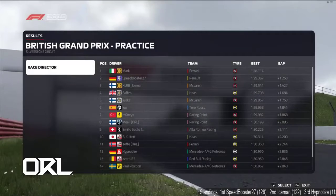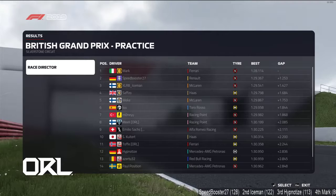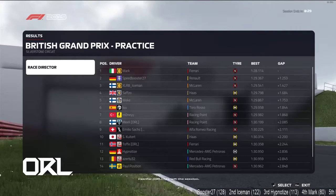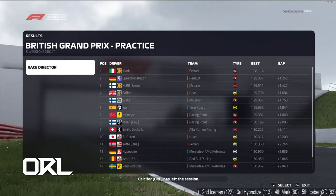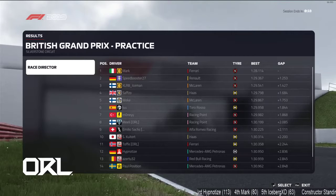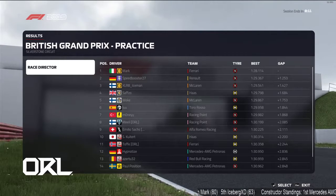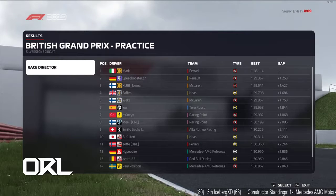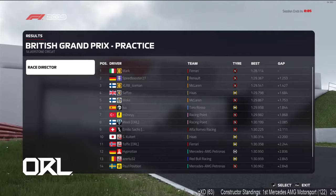Yep. But I still hope we have try qualifying and try. That's a bit of a lead from Mark, over a second ahead of Speed Booster in the Renault, and of course we do see a bit of an improvement in times from practice to the race. We were talking about how people were in the 30s. Well, maybe we'll be getting some 27s, dare I say, at 26. Yeah. Depends how they can get their lap together.